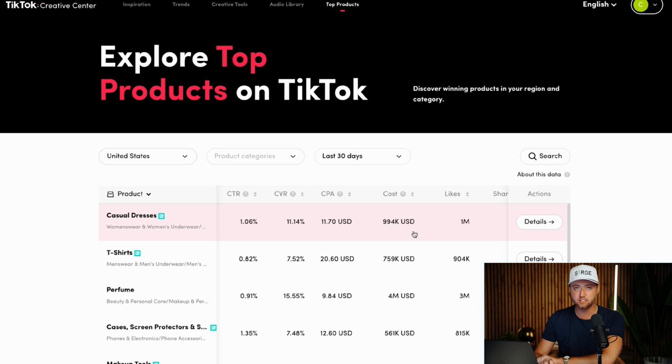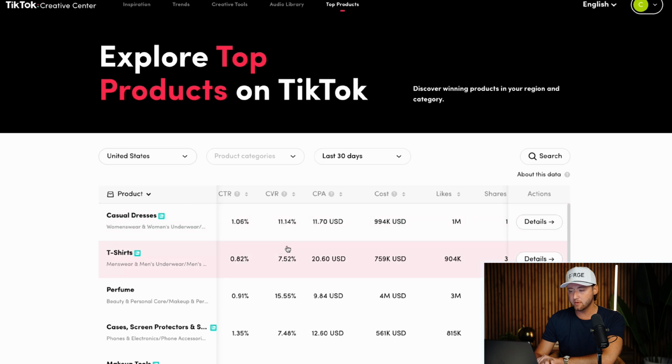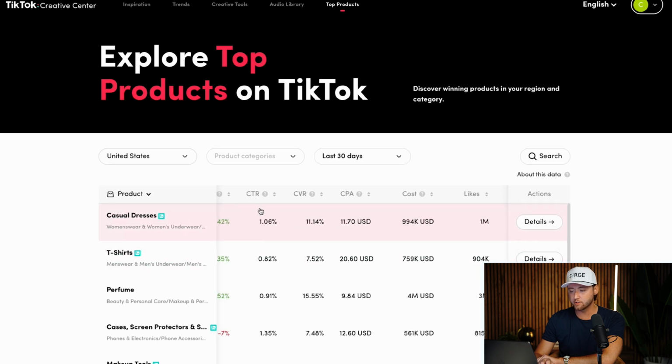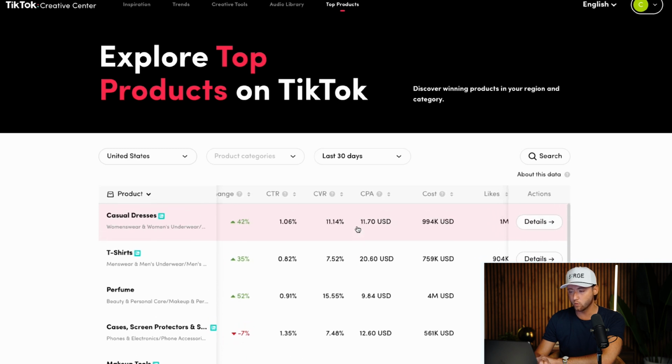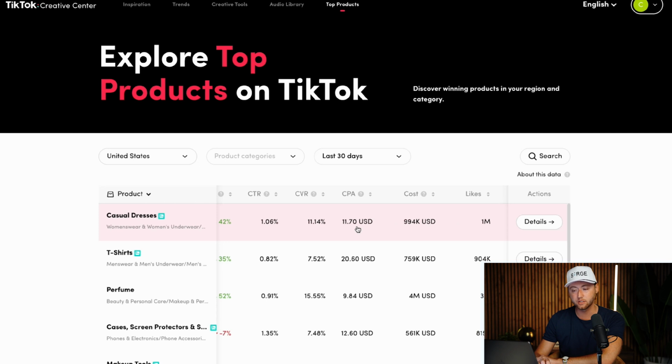How much money has been spent on this? We're going to be looking for at least around 50K plus in spend, because we want to be able to find a product that we can scale up with on TikTok. Not only that, but we're going to be paying attention to the average conversion rate and click-through rate to identify whether or not these conversions are really purchases or not. And so let's go ahead and start doing some research and understanding which products we could start promoting on TikTok.